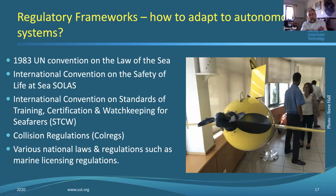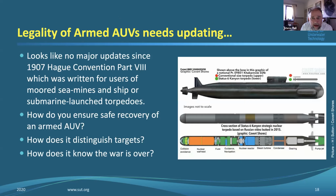So the regulatory frameworks that need to adapt to marine autonomous systems include the UN Convention on the Law of the Sea, the International Convention on the Safety of Life at Sea, the Convention on the Standards of Training, Certification and Watchkeeping of Seafarers, the collision regs, and many others. National laws and regulations are all going to need to be revised in coming years to take account of robotic operation. And organisations like SUT as international global learning societies will have quite an important role to play in not just being aware of the technology, but working with the regulatory bodies, the licensing agencies, the lawyers, the accountants, the insurers, to make sure this is all done as well as possible.